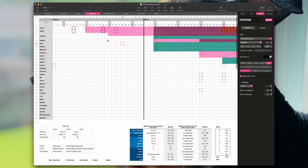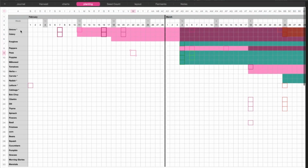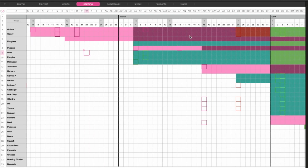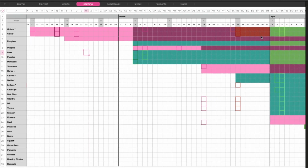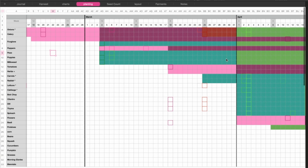So on this tab, I have all of the things that I have decided that I want to start at various different times. And this pink line is when I should be starting things indoors, the light pink signifying how early I can, and the dark pink being this is for sure by the time in which you have to start something. I've also added in red this hardening off period, and then green is when things get planted outside. If it's this teal color, I can plant things out this early if I wanted to, but once again, as soon as you hit that bright green, this is when you should be getting things planted outside.